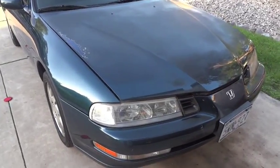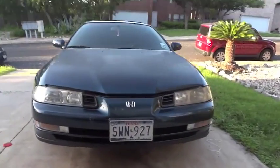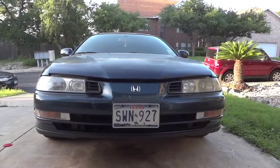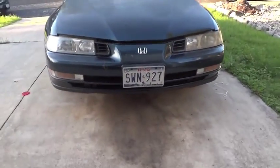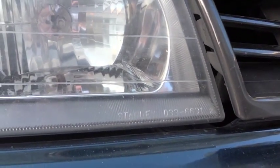Okay, so first off, the front of the car here. We got the JDM chrome one-piece headlights that are authentic Stanley. Let's see if we can see that there. Yeah, you can kind of see Stanley. There you go.